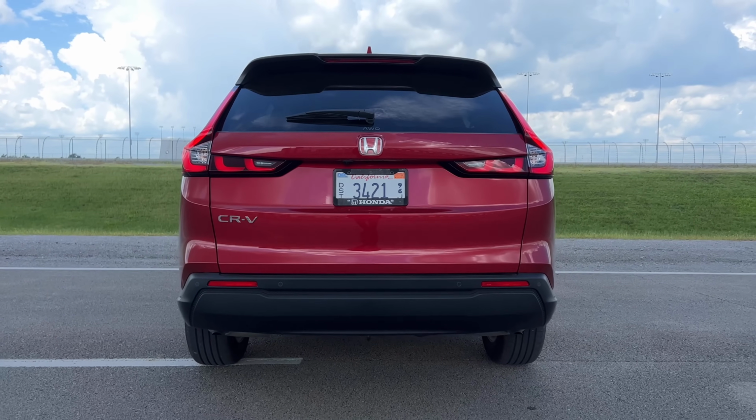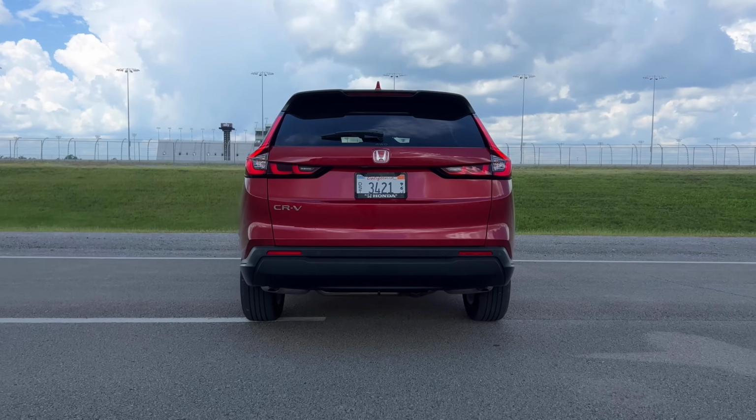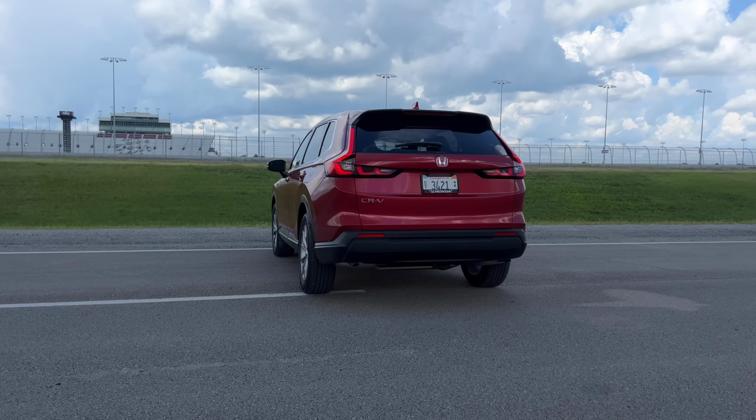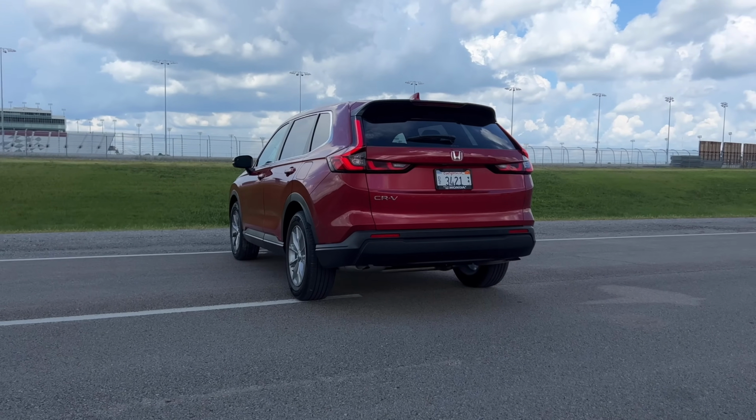That said, I'm really digging the new design here. It looks more sophisticated, more grown up. It's a solid upgrade that won't scare away current fans of the CR-V. Let me know what you think about the new design in the comments below.